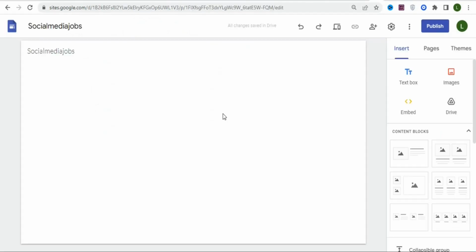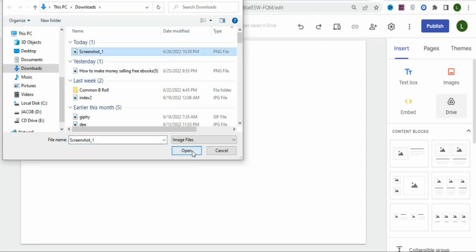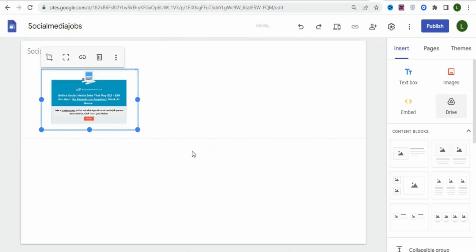Once you save the image, you are going to come back to your website, and what you are going to do is that you are going to just come here, select image. Once you select image, click on upload so that you can upload the image onto your site. Now we are going to select the image. Once you select the image, just click on open so that you can upload the image. As you can see, this is the image.